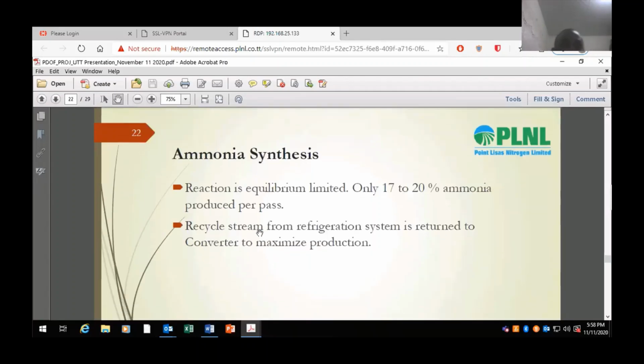Okay. The ammonia synthesis reaction is an equilibrium limited reaction whereby we only produce about 17 to 20% ammonia per pass. And that is the reason why we recycle from the refrigeration system back to the converter. We recycle unreacted components back to the converter in order to maximize production.